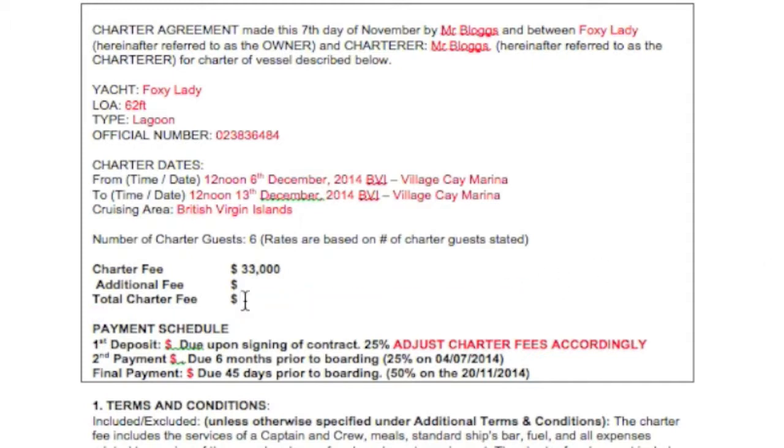Additional fees, maybe if you wanted to pay in advance for some premium beverages or maybe scuba diving or something like that. Something that was extra, something wasn't included. So the total fee for this is $33,000.